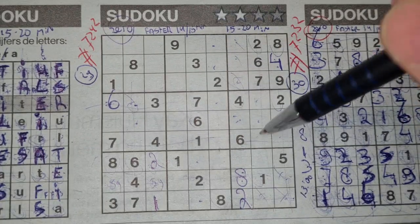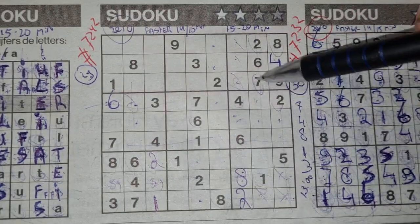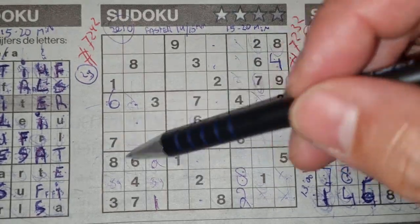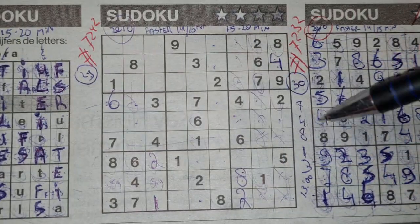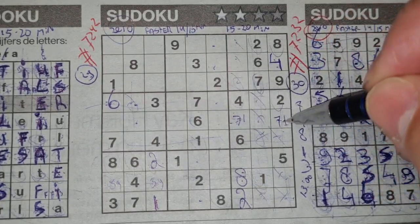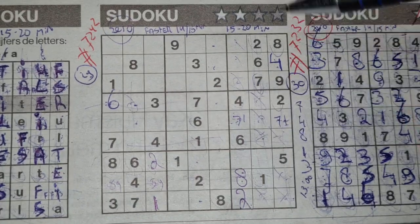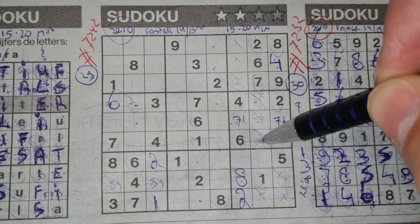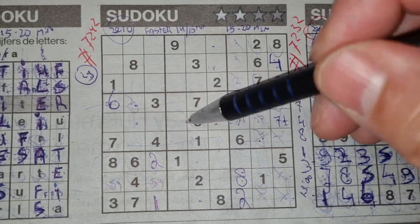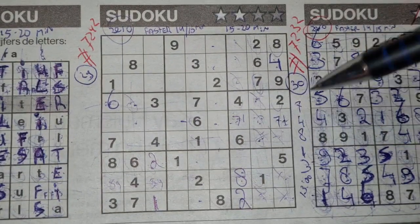6 missing numbers in this big square. 2 of those missing numbers are the 1 and the 7. We have a 1 and a 7 in this column, so no 1 and a 7 in these 3 boxes. We have a 1 and a 7 in this row, no 1 and a 7 in those 2 boxes. So the 1 and 7 goes in these 2 boxes as a pair. Alright, so we need a 9 here, need an 8 here. 4, need a 5 here, yeah.